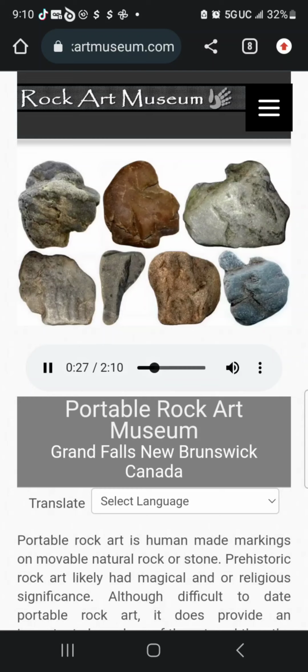rocks are all naturally formed by weathering or from impurities, for example vugs, voids, fossil inclusions. Our research indicates otherwise." By visually comparing dated portable rock art from Africa and Eurasia, some of our similar pieces appear to range upwards of 1 million years old.